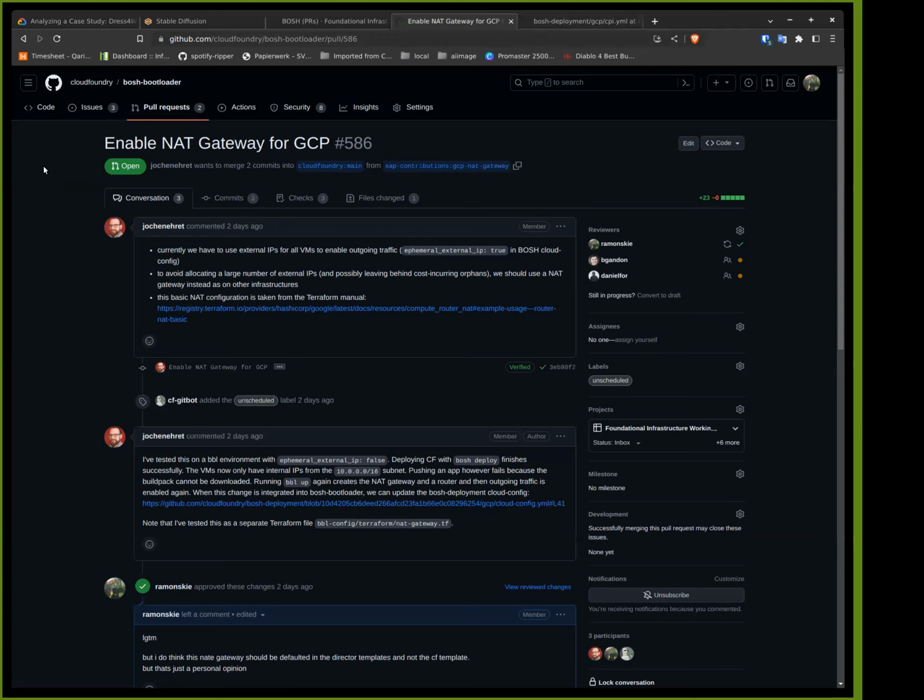I don't know if it was actually a feature that you weren't able to call out to the internet. Doesn't really make sense. I think Bosch bootloader is not used for creating air-gapped environments, that's not how it works with bootloader. It was more of a basic limitation. It was basically a bug and a limitation that we have now corrected. From 4 or 5 years ago, we had ephemeral external IP set to true for everything, and that created so much cost because you need to create an external IP for everything. So this is fixed now.